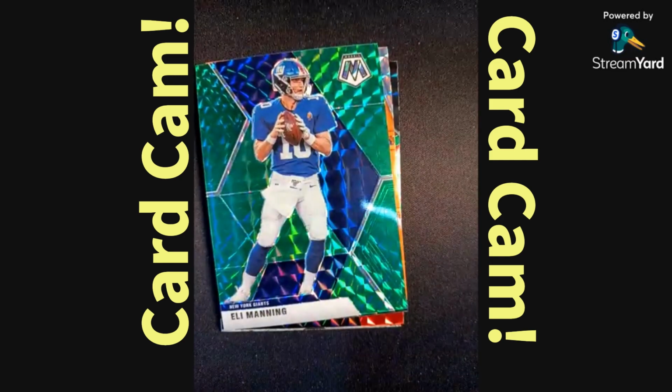Green Prism, 2020 this time, Panini Mosaic. Eli Manning Green Prism. Another nice looking card there. The green just seems to work well with the Prism designs. The green and the blue kind of coordinate together there with the Giants colors. So sharp looking card. Nice to see that go out the door.